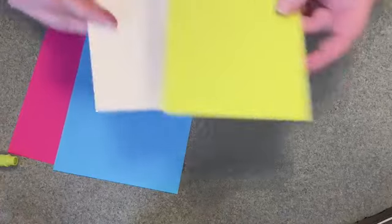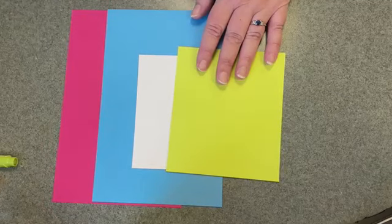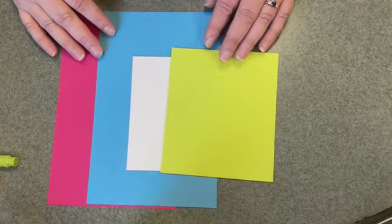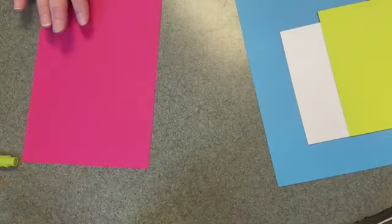All right, so let's start with some color. I'm going to use colors from the Brights collection since that's the markers we're working with. So I've got Melon Mambo, Azure Afternoon, and Lemon Lime Twist. And then of course, a little bit of basic white. So let's do a little cutting and scoring.